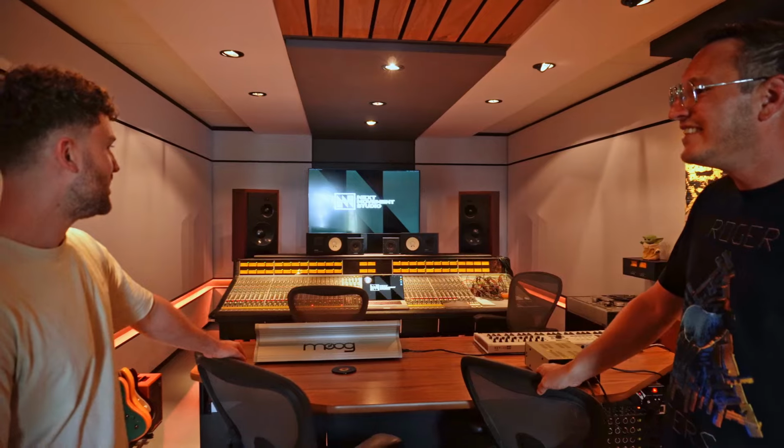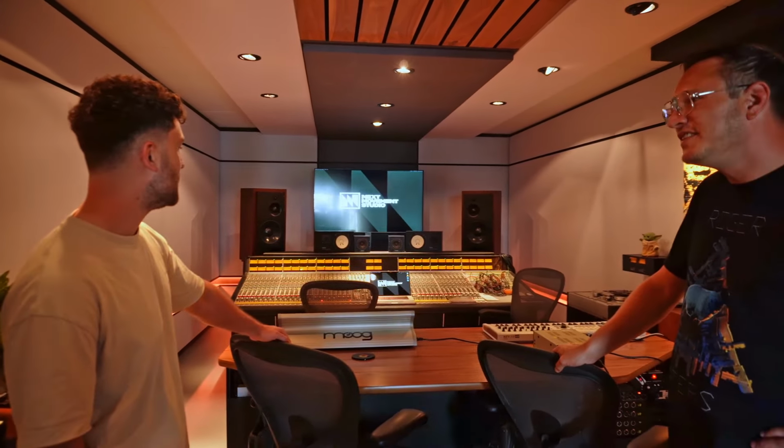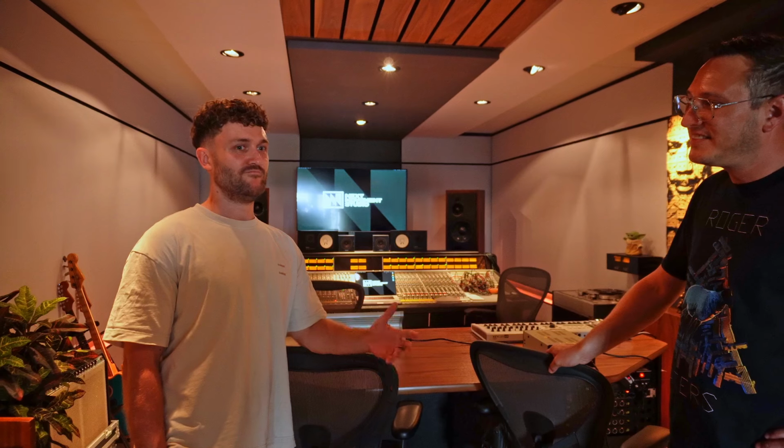It looks amazing. It's got a great vibe. Thanks. I feel right at home with the SSL there, and lots of great outboard gear that you cannot see right now, but trust me, there's great gear. There's a great mic behind you. I know you have many more as well. It's amazing.